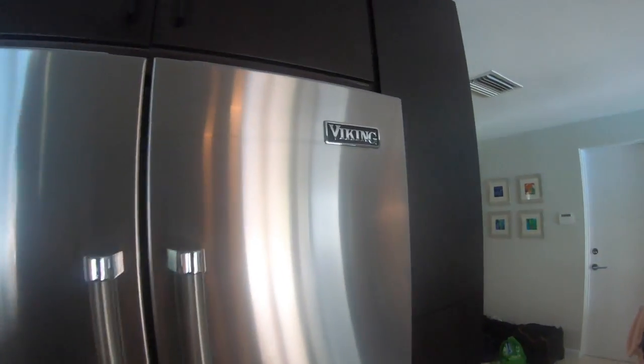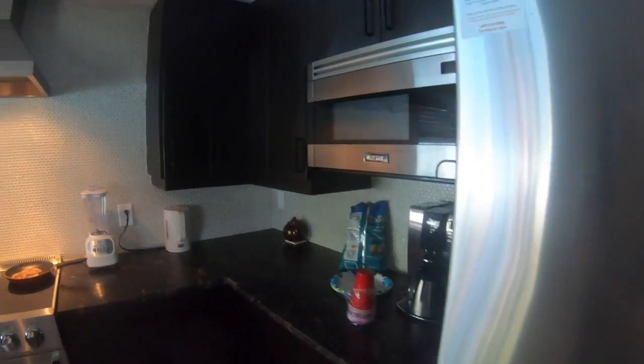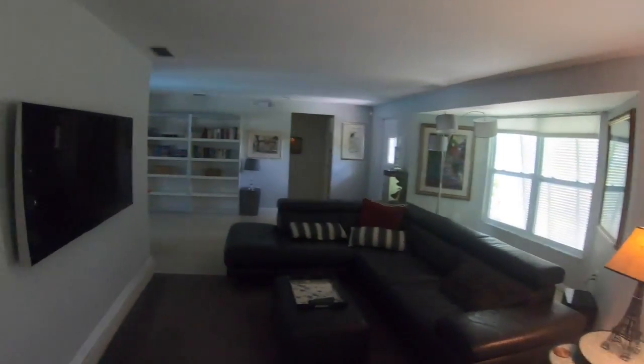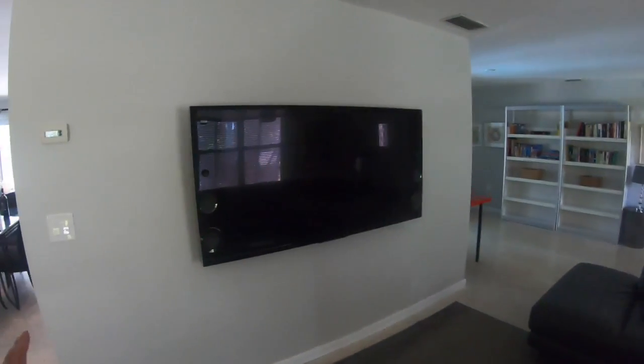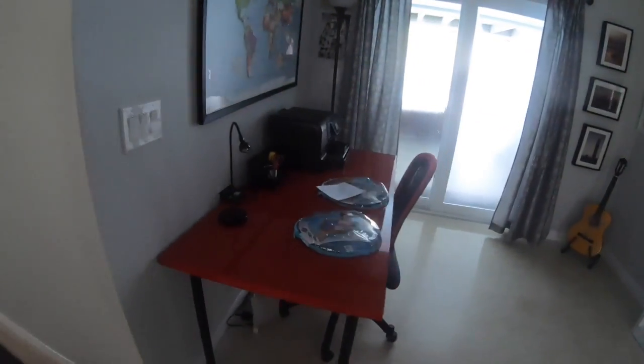Some nice appliances here. They have Viking appliances. It's actually kind of surprising to see that. Really like this place overall. The TV is phenomenal. Desk, workspace.